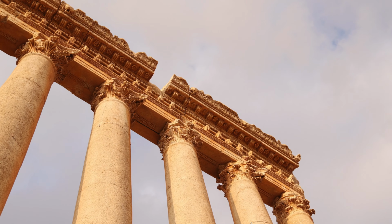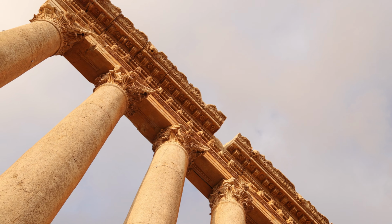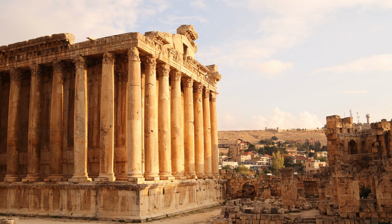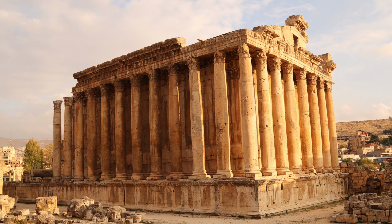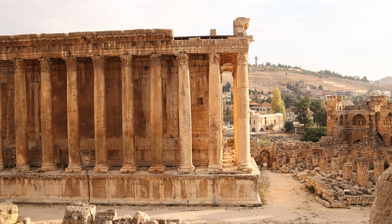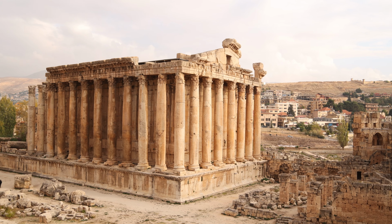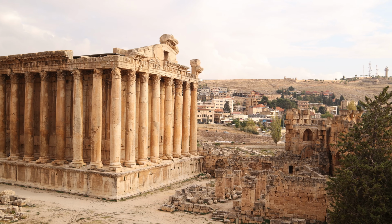The pillars of Jupiter Temple must be 60 or 70 feet tall. They're so high. And then from up here, you can look back across at Bacchus Temple, and you're getting two sides of the temple, and all the columns are full. I'm not 100% sure if that's original or if it's been repaired, but it's the most complete looking Roman ruin I've seen.